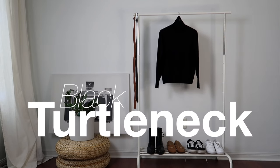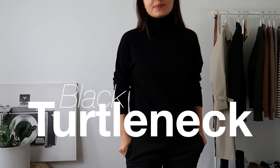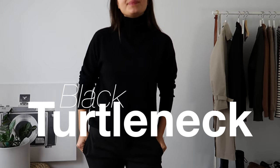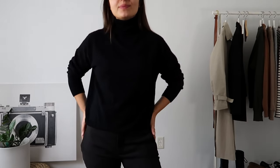Also, I have included the black turtleneck. Other than summer, this item is the most used item in my wardrobe. It's elegant, it's chic, and it just works so well underneath blazers, coats, and cardigans.